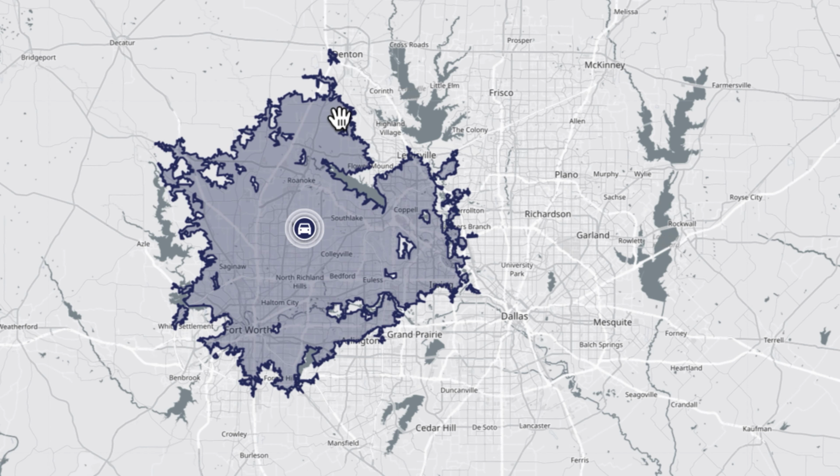However, to truly share what the commute looks like from Keller, let's apply our how far can I go in 30 minute test. So as you can see, you can get to Denton within 30 minutes. You can get to Flower Mound, cover a good amount of Lewisville. You can also cover all of Coppell, get into Carrollton, get into Farmers Branch, just touch Dallas, cover a good portion of Irving, Grand Prairie, and a good portion of Fort Worth as well.